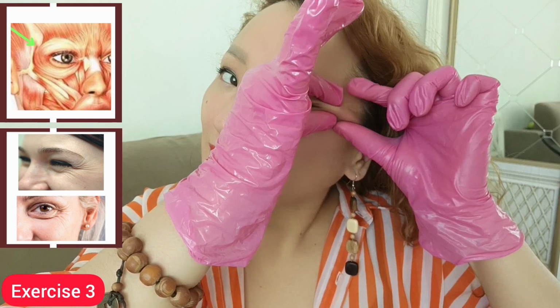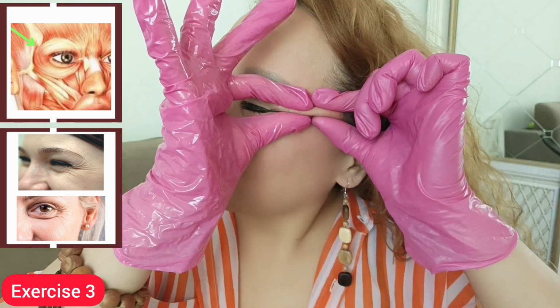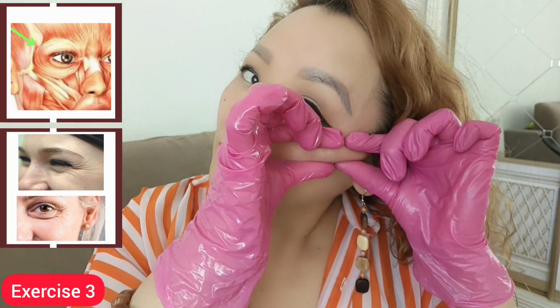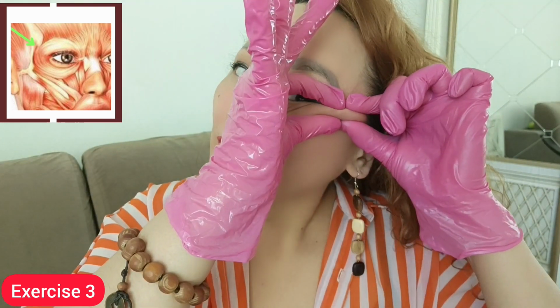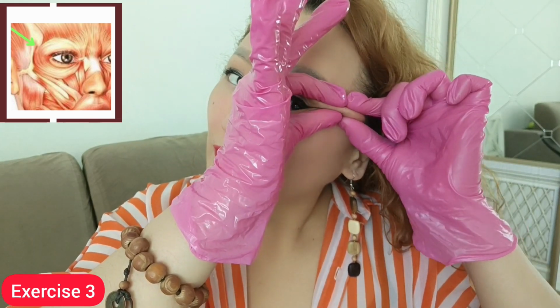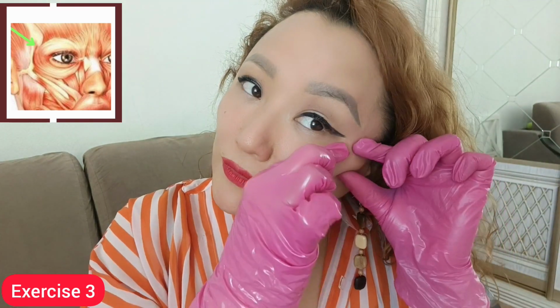The circular muscle of the eye and the temporal muscle relax. This massage also helps to get rid of puffiness of the eyelids and crow's feet. There is deep work already going on with the muscles. Blood flow and lymph flow are started. And wrinkles gradually go away.